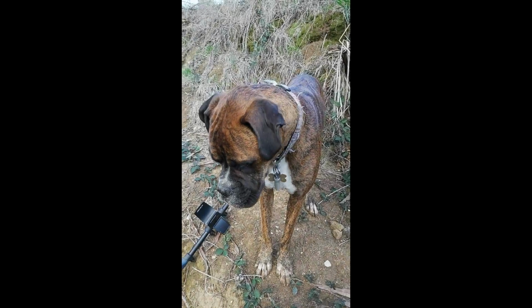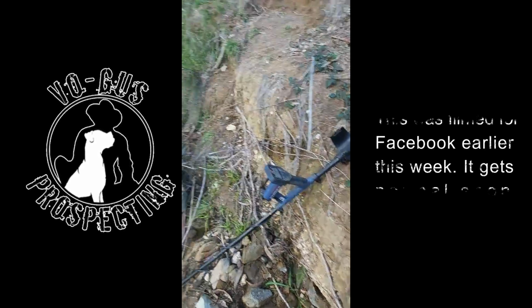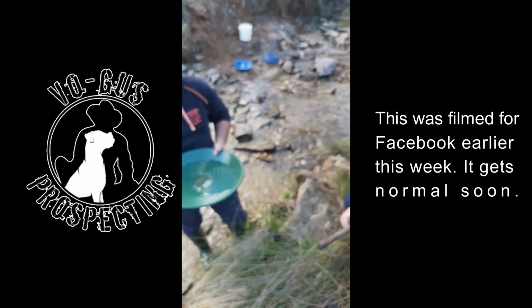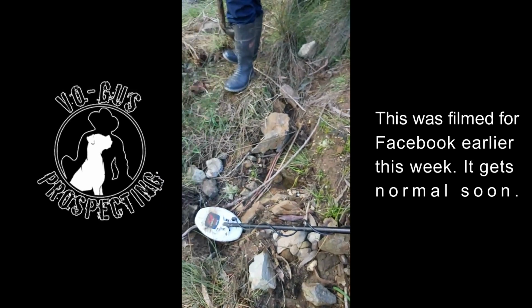Grizzly, you and I and Harrison and Jackson, whose names I just asked because I already forgot, have been out here panning all day, picking up bits of gold, nice little bits. It's been a really cracking day. We've all probably pulled out maybe a 0.1 or something each, but I decided to run the gold monster just as I was going home.